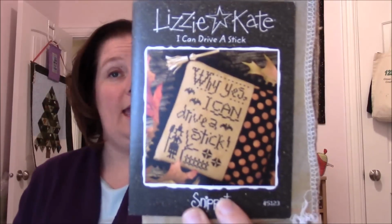You put them together like the other ones and it makes a big long banner bell pull thing. And so those are the Tingles from Lizzie Kate. This one was released last year. Why, yes, I can drive a stick.